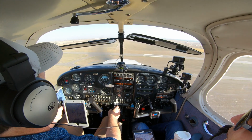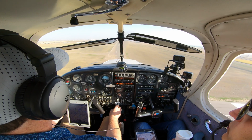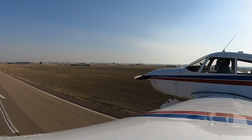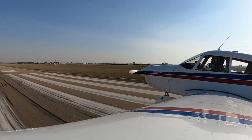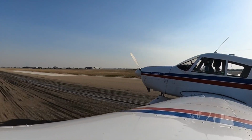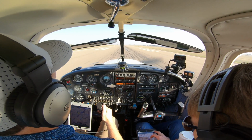Greeley traffic, Cherokee 7055 Romeo, short final, 35, full stop, Greeley traffic. Okay, gas on a good tank, undercarriage is fixed. Props all the way in. Switches and safety belts are good. We're good. A little short there, but not too bad. It's all right.